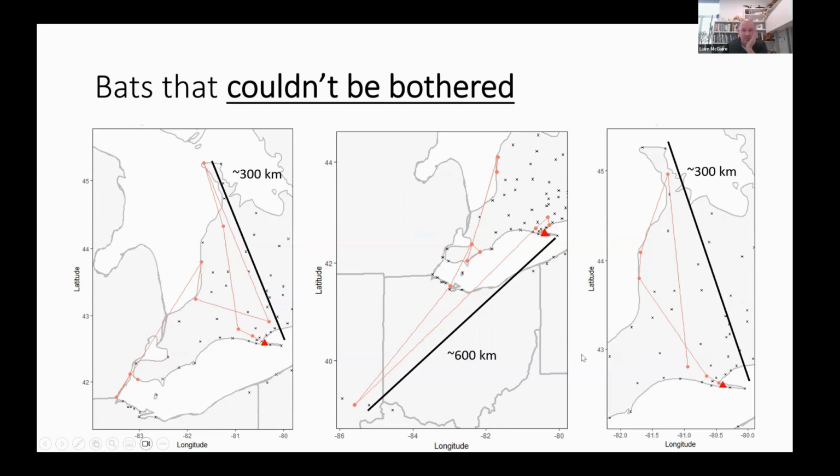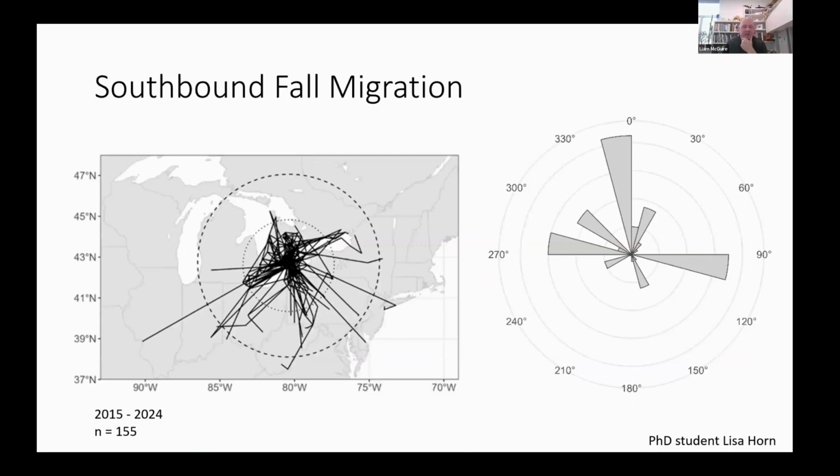We've continued to do more of this work in the years since. So between 2015 and 2024, we've tagged bats in not all of those years, but many of those years. And I've got a PhD student right now, Lisa Horn, who is working on this data, and she's aggregated a lot of it here for us. And we've got 155 bats that we've now tracked over a bunch of these years. Again, this should be southbound fall migration. Our field site is right in the center of that cluster here.